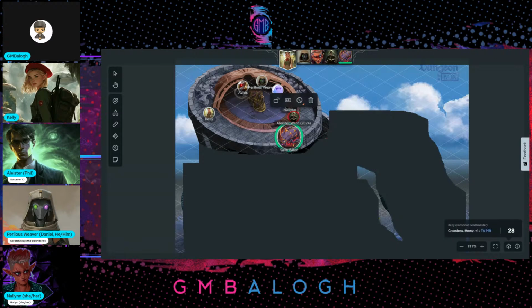28. That hits. So 4 necrotic, 16 piercing, and you want to kill it? Woo! 1 force, and it also gets pushed back 10 feet, so it just falls off the ledge.